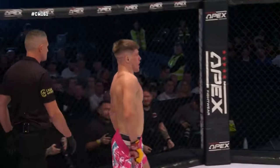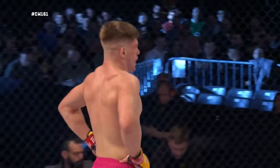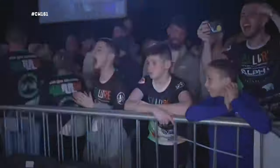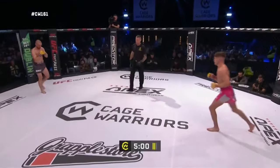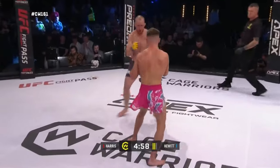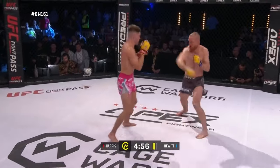Hewitt taking some big shots towards the end of that first frame, landing a couple as well. How's that for a round? Yeah, fantastic. Harris has used up a lot of that energy in that early 3 or 4 minutes. How much is he going to be taking into this second round?